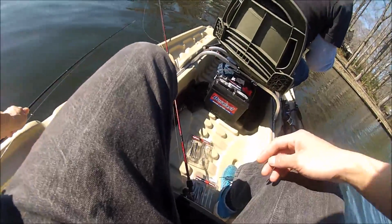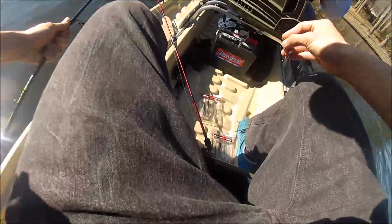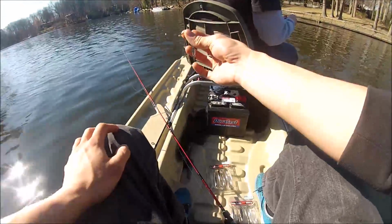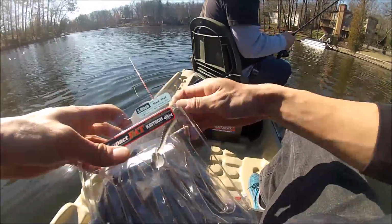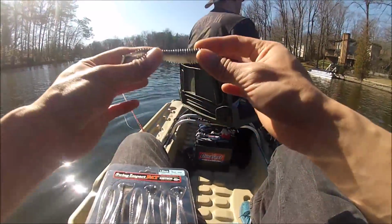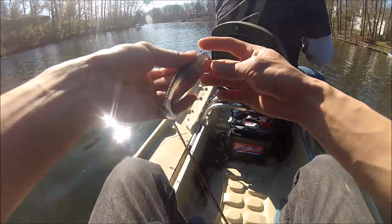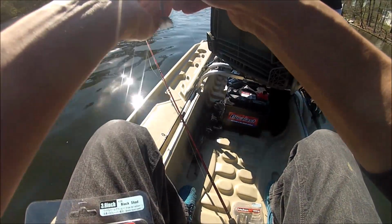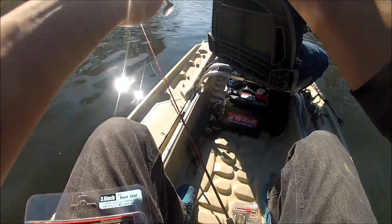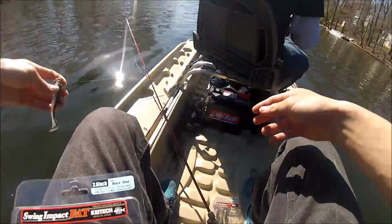Other awesome bait that I love using here, got on my spinning rod today, it's an underspin. Underspin has been money all winter long. Caught me my PB last weekend. And then I'm gonna put on a black shad onto the underspin. The black shad Kitech matches these gizzard shad that are in this lake almost perfectly. So I love throwing this. Honestly, the gizzard shad are dark on top, light on the bottom. So any Kitech that follows that kind of characteristic is money here.